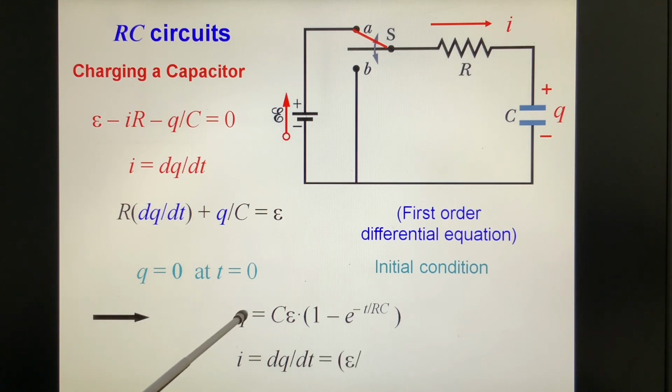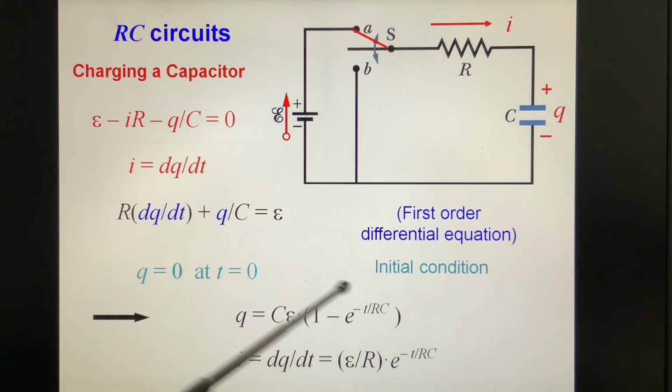Once we know the Q, we know I. I equals dQ/dt. We take the derivative of this one. The first term is 0. The second term, you have minus 1 over RC. And the C cancels out, so the current becomes epsilon over R times e to the minus t over RC. Now this is the current. Once we got this, we get the current.